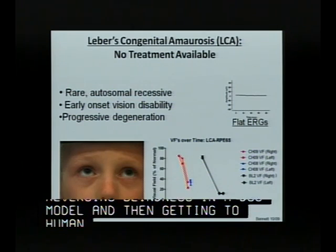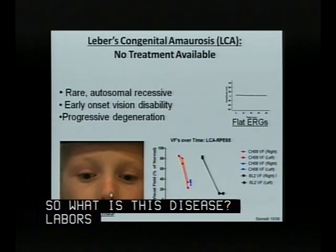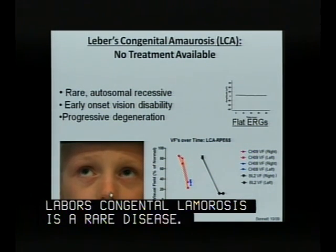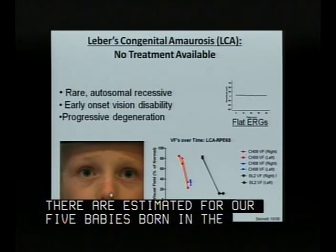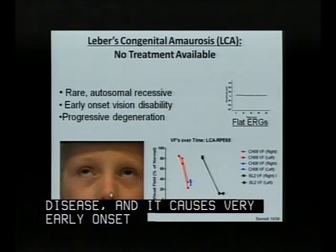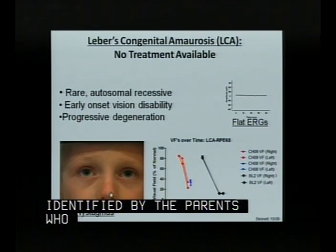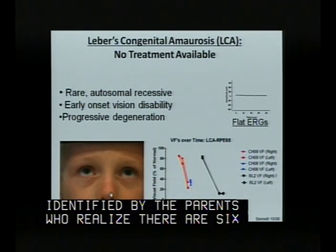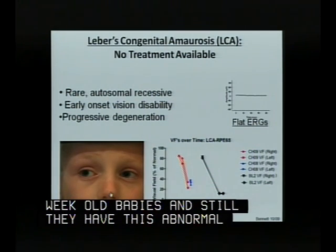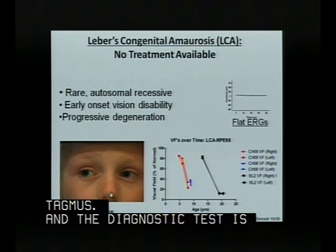So what is this disease? Leber's congenital amaurosis is a rare autosomal recessive disease. There are an estimated 4 or 5 babies born per year in the United States with this disease. And it causes very early onset vision disability. In fact, it's usually identified by the parents who realize that their 6-week-old babies aren't fixing and following the way normal babies are. And instead, they have abnormal rotatory eye movements known as nystagmus. And the diagnostic test is electrophysiologic, looking at electroretinograms or ERGs.